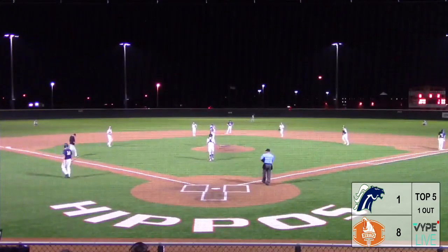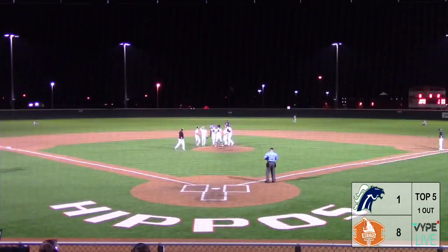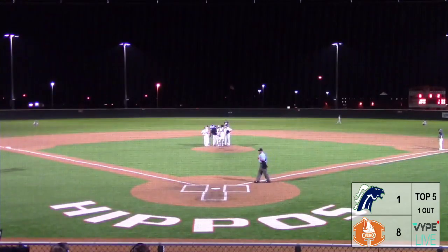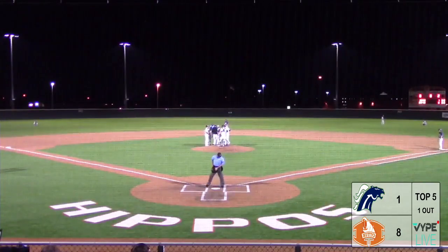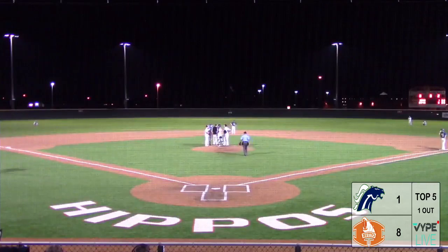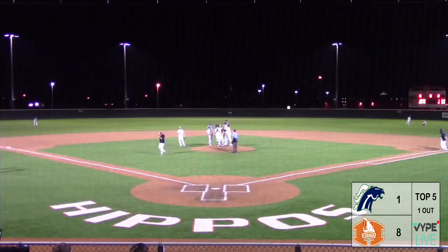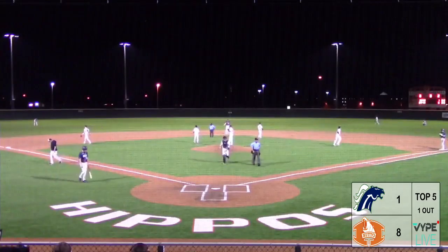And umpire calls time, and the Hutto head coach is going to head out and talk to his pitcher. We'll see if he goes for a pitching change here. That was pitch number 79, I believe, for the Hutto pitcher, Matocha. Looks like he's going to keep him in there. Umpire makes his way out to try to bring the conversation to an end. And the Hutto head coach heads back to the dugout. No pitching change.